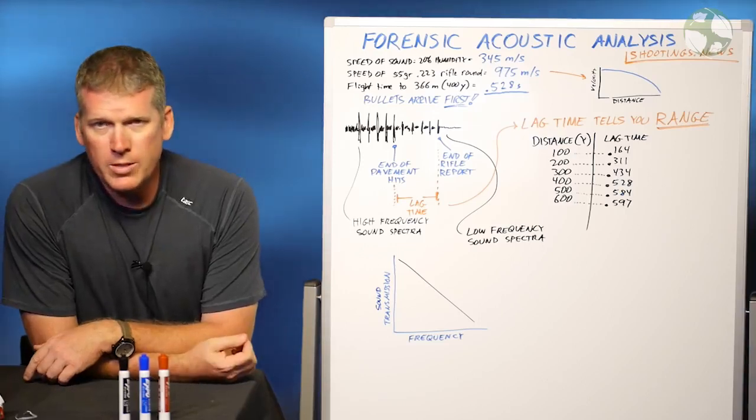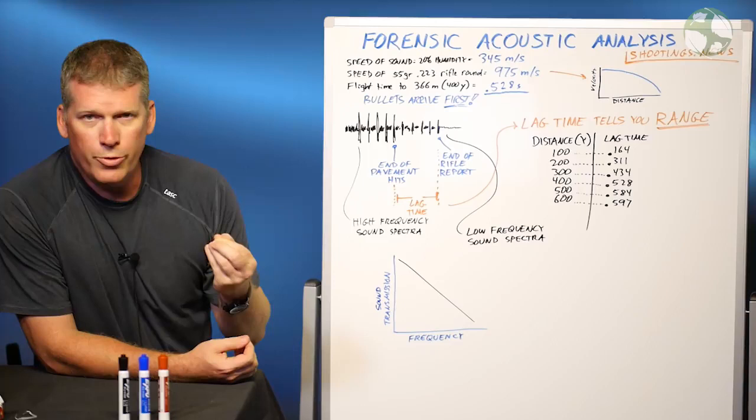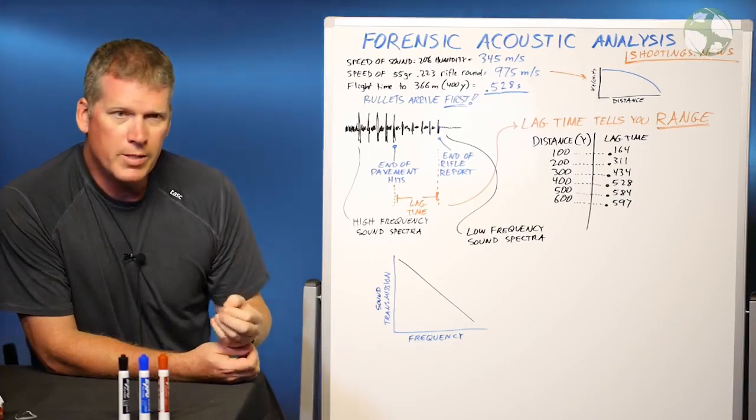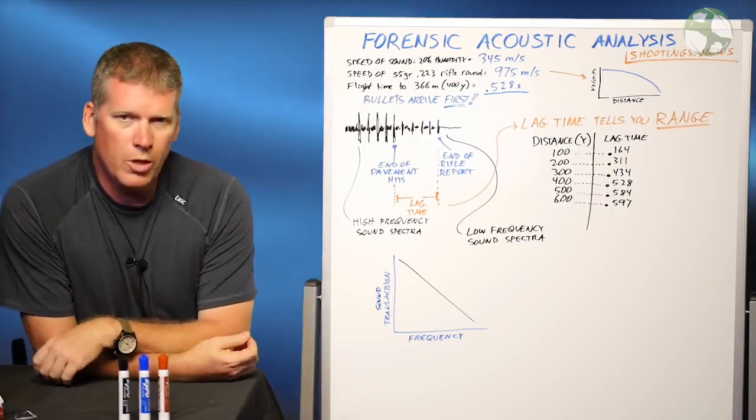Now I want you to hear what the distant rifle reports sound like arriving to your ear or to your recording device from a long ways away. Here's what that sounds like. Notice that it's a more low frequency sound.